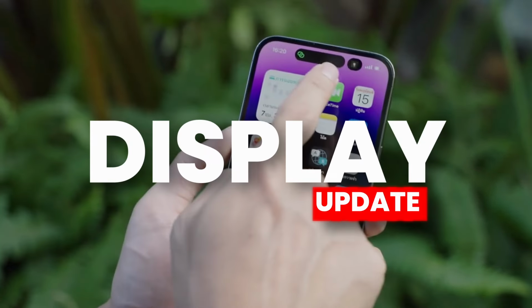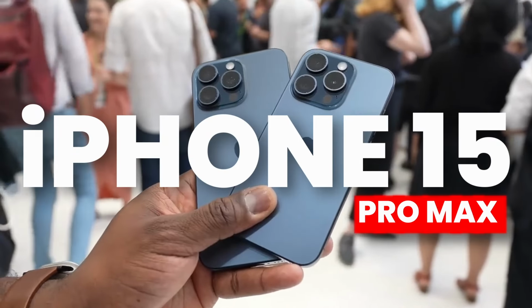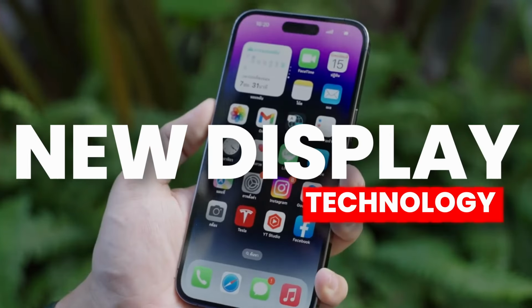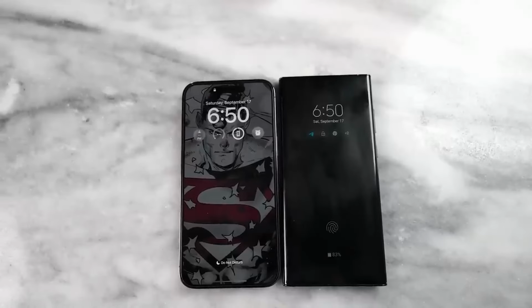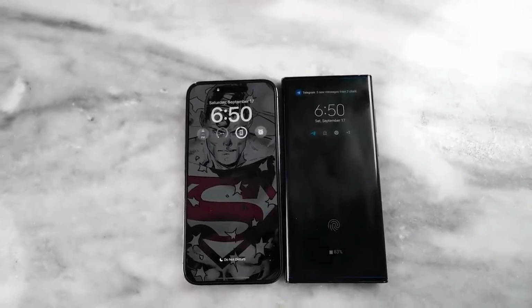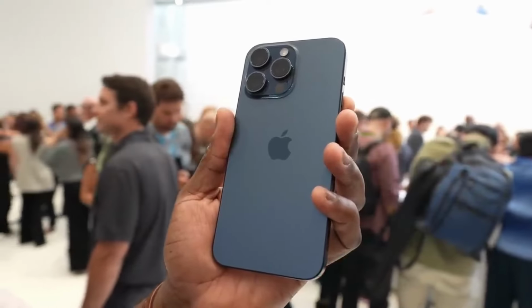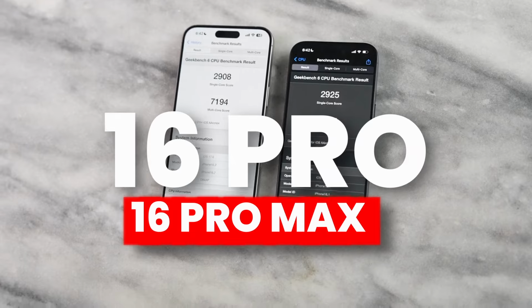The display update is real on iPhone 16 Pro Max. After the launch of iPhone 15 Pro Max, it was expected Apple might feature a new display technology on iPhone 16 Pro Max. They called it a border reduction structure, a best way to increase the display size, yet the phone will have a similar size as iPhone 15 Pro Max. The Pro models, iPhone 16 Pro and 16 Pro Max, feature these displays.